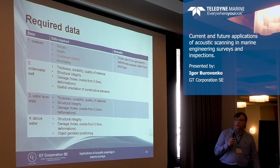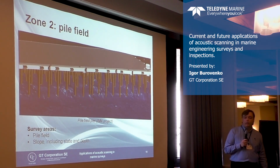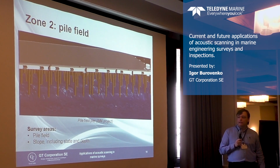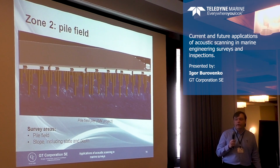The second zone I will talk about is the underwater wall. The two primary types of walls we encounter are pile fields. This is the beam project, because all this structure except the head is underwater, so I thought it's better to represent it this way. It has 14 rows of piles, concrete columns which hold the pier. The second will be the metal sheet wall, which I will cover a bit later.